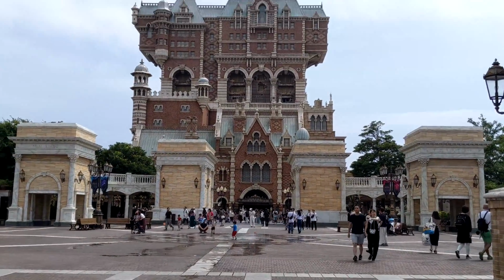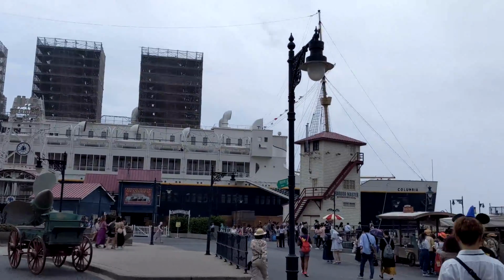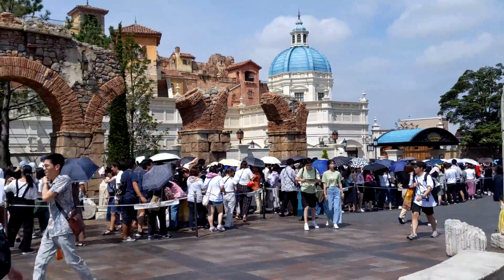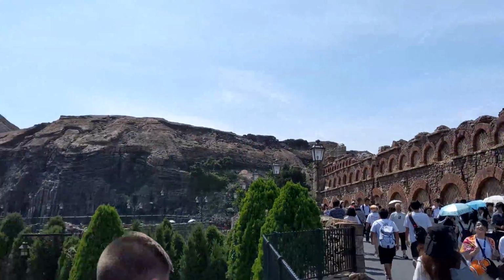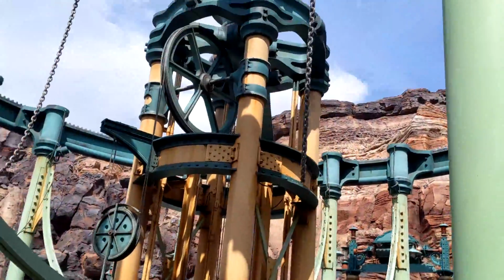But it was really impressive to look at. I like the outside of it. And there's the boat. We actually didn't go up there because it was really hot, so we kind of went home early. And here's the line for Soarin'. Fast passes were gone within the first 10 minutes of the park opening, but apparently it's the exact same one as Soarin' Around the World, so I'm not really interested.